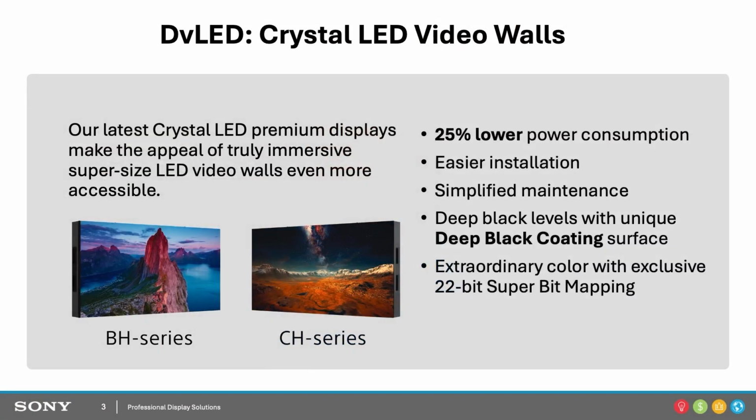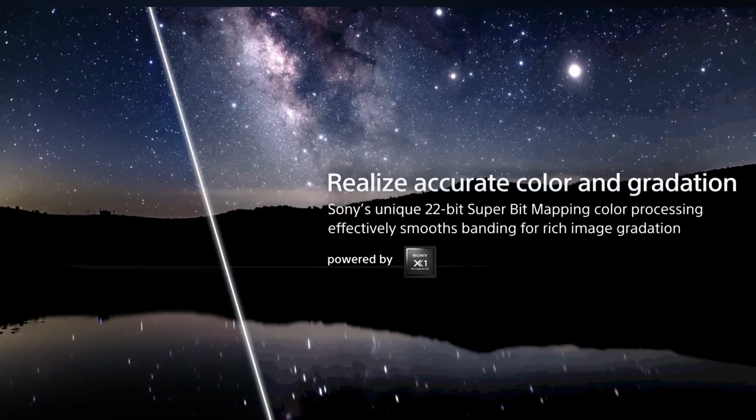Both the BH and the CH model series have a lot of standard key features, such as picture quality, ease of installation and maintenance, lower power consumption, higher refresh rate, and off-axis viewing. Oh, I forgot one more thing. Same color production at any lot.